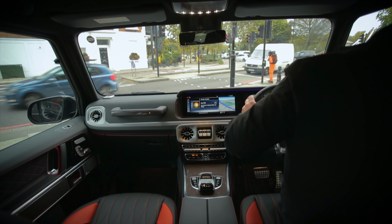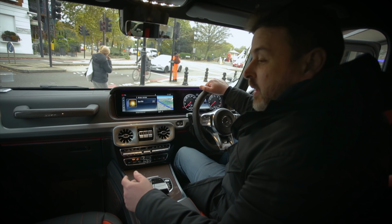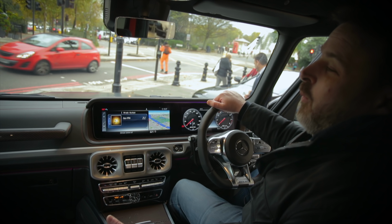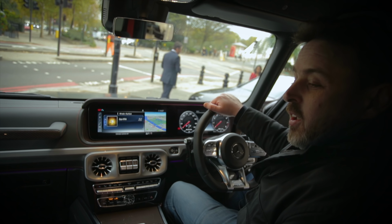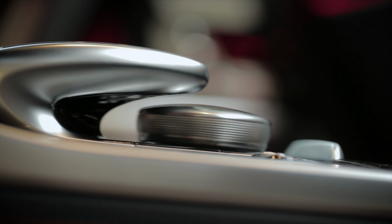Oh, wow, what a place to be. I mean, this is only one of 40 cars, so this is it. When the new G-Wagon, this is the top of the tree of the new G-Wagon, one of 40 UK right-hand drive cars, and I think this spec, you can't beat it.